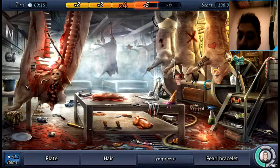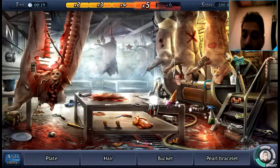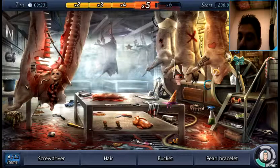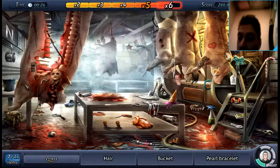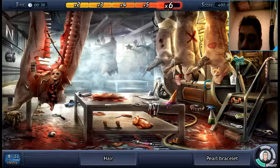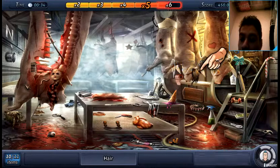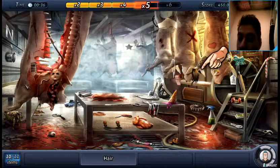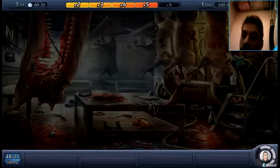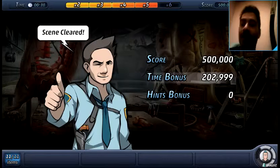A cutting board. A katana. Okay, the buckets. The scissors, which is up here. The screwdriver. The flask. Okay, the dollar bills are there. The cutting board. The candy cane, I'm not sure. The egg is there. Let's see, beer. Beer is there. Not that one.